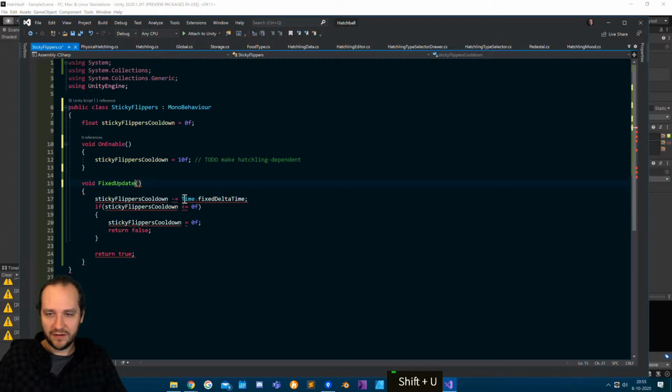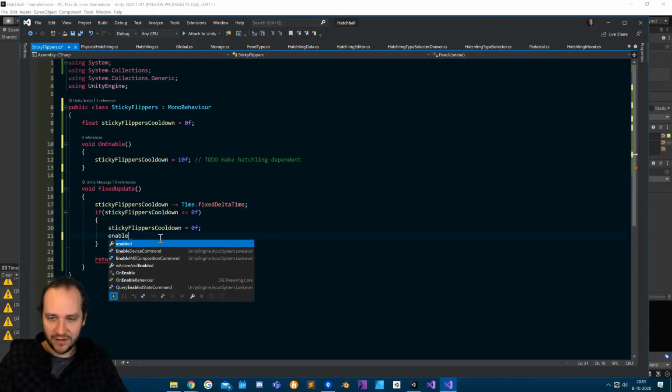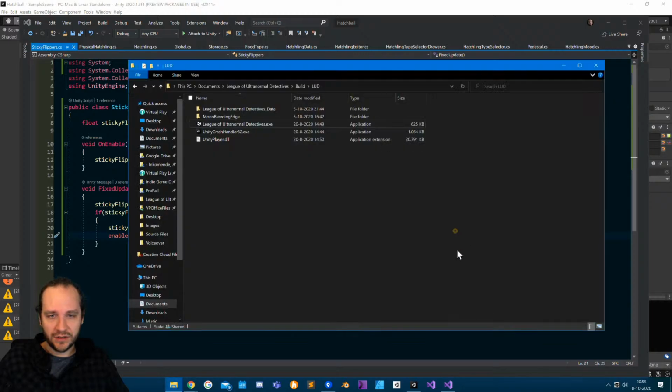Fixed update. And then we go down, and instead of return false, we say enabled is... oh, enabled is false. No, even better. No, that's actually good. So this way it's just a component on a physical hatchling, and if the component gets turned on, that means... yeah, that's better. Okay, so I need to open all these others.